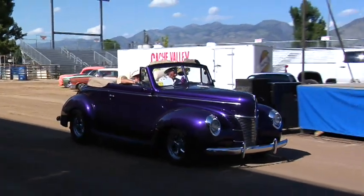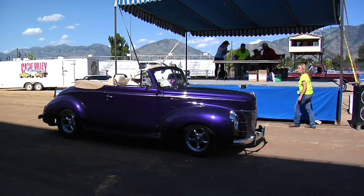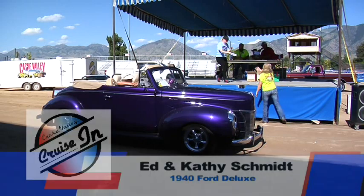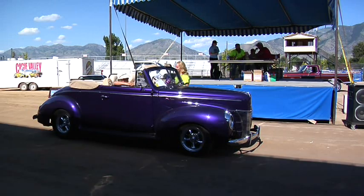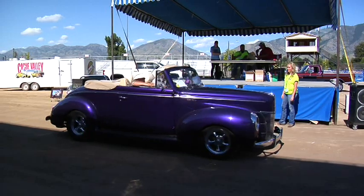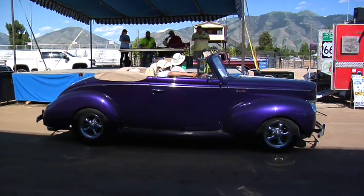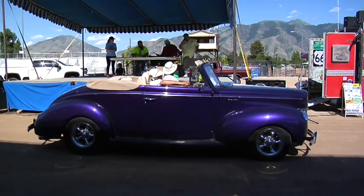These folks are from Milford. I've been saying your name all weekend. Milford, Delaware. We were one page off. Okay, this is Don. This is Ed and Kathy. Ed and Kathy Schmidt, Milford, Delaware. Oh, I love whose handwriting. This is cool. Tanya Taylor. Beautiful inside and out. It took Ed 5.5 years to build it. It was put on the road in 2004. Sorry, I had to jump in.